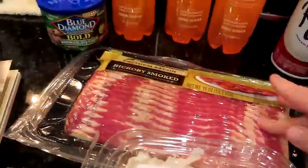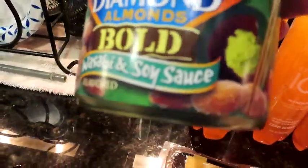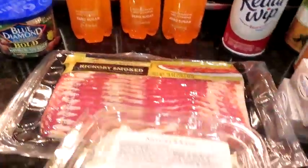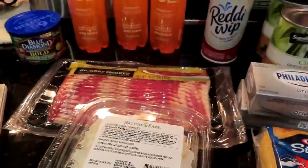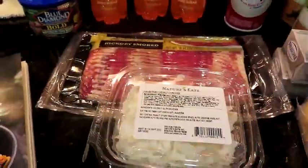I got some more bacon for this weekend. I got some mandarin sparkling ices, some bold wasabi and soy almonds. I've been loving those lately. I got some more bacon, like I said, just for breakfast for the weekend. And then I got some coconut because I am thinking about making some granola. And I thought some coconut would be great in there.